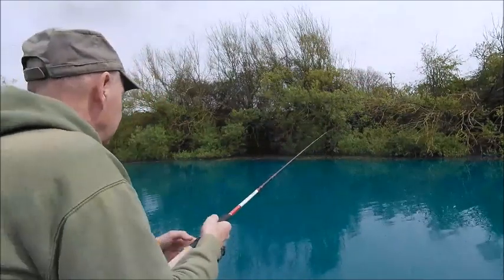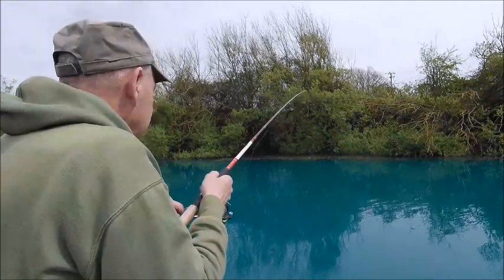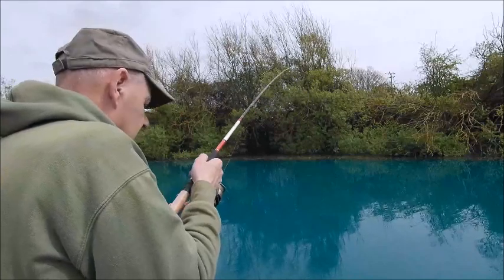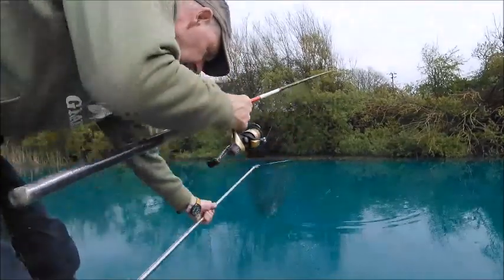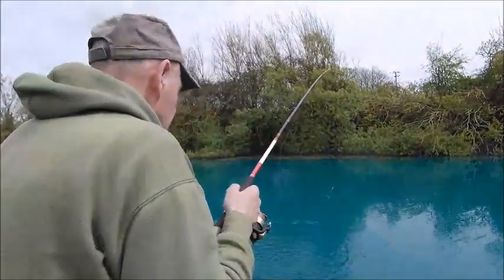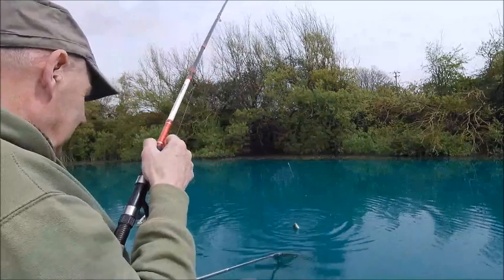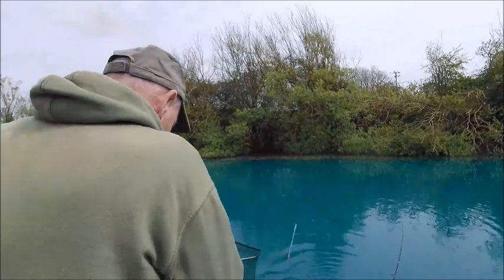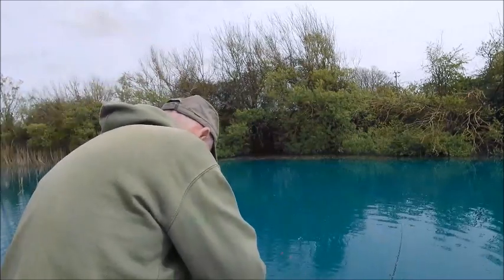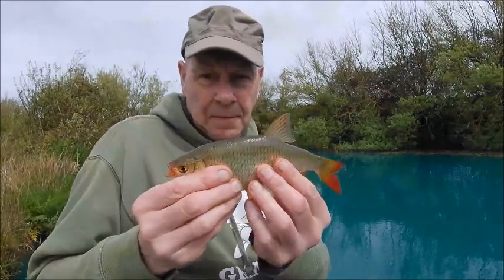Definitely out there feeding again. Feels like a rudd. There is another nice rudd. Oh, he's rather playing ball now, guys. Another lovely rudd comes to the net. There we are, look. One of my favourite fish, the rudd. Beautiful.